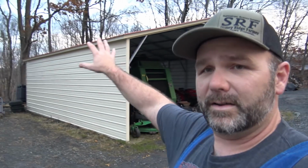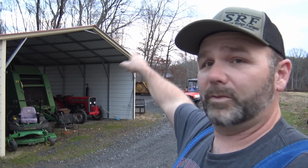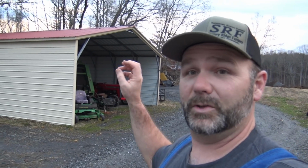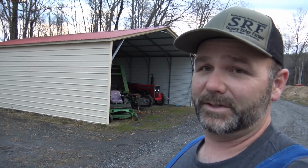So what we have here is a fully enclosed side on each side. This building has the gable roof with the enclosed eaves right here. We paid right at $42.50 for this building. I'll have a link at the end of this video to the construction of this one. We actually had started the YouTube channel in time, and we showed how this building was constructed from start to finish in one day.